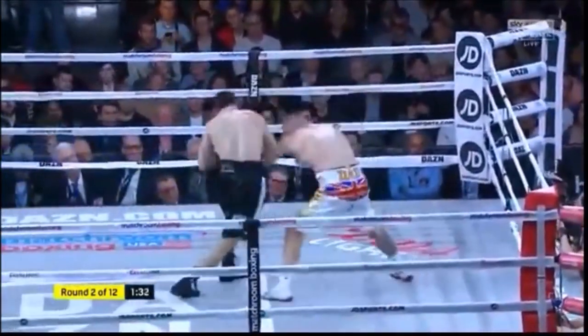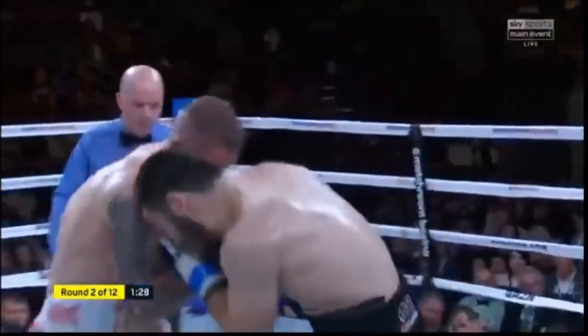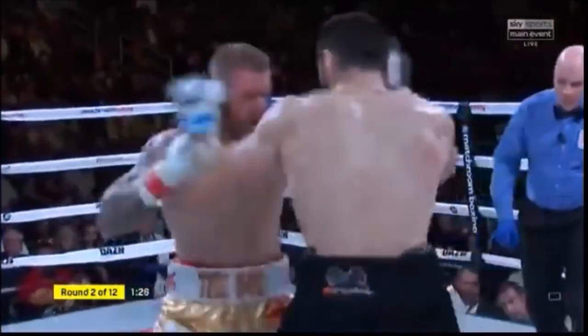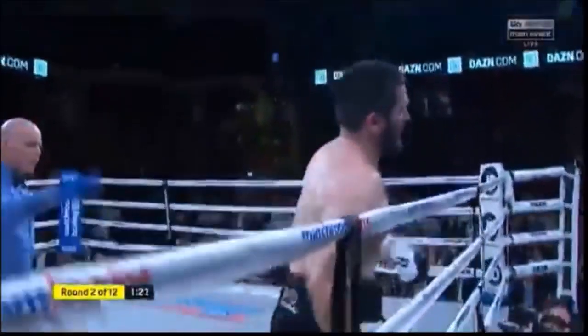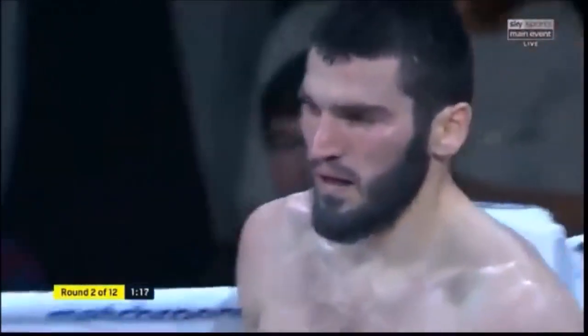Yeah, I think he caught him with a good right hand there on the exchange. Johnson trying to catch a counter with the left hooks and just missed Beterbiev there. You can see they've worked on that a lot in the gym. Oh, good shot from Johnson there, and down goes Beterbiev for the first time in his professional career.